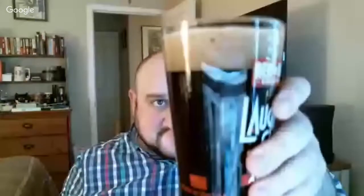Are you going to pour yours? Yes, I just did actually. Here's the pour. I'm going to do mine. Very, very dark appearance. Pretty much a black appearance with about a 2-finger beige head.